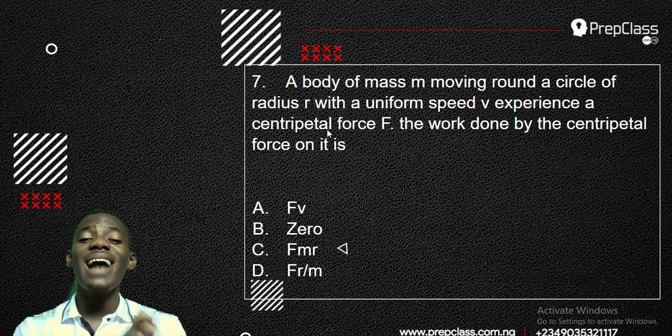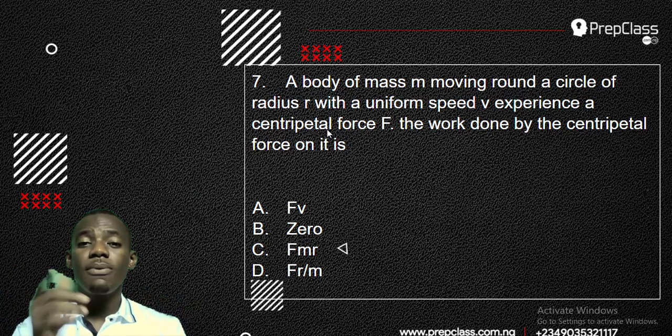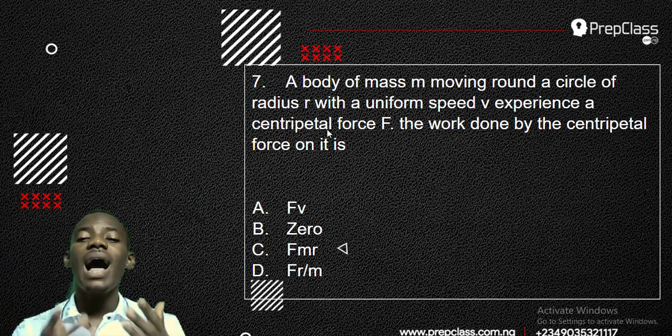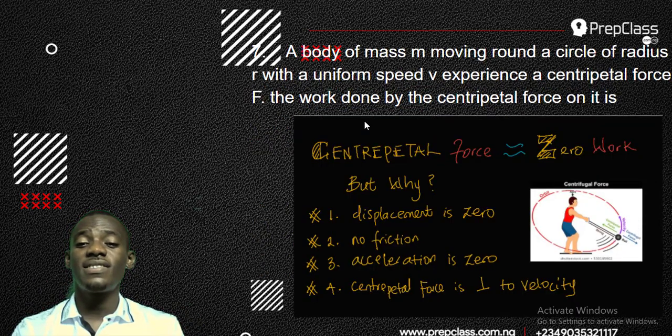Centripetal force has its own formula, but whenever something is moving in a circle, like if you have a fan and then light goes off, your fan keeps rolling by centripetal force. Centripetal force is the force that keeps things moving in a circle. So what work is done when centripetal force is at work? What is the work being done by a centripetal force? You'll be shocked. The answer to that question is that centripetal force does zero work.